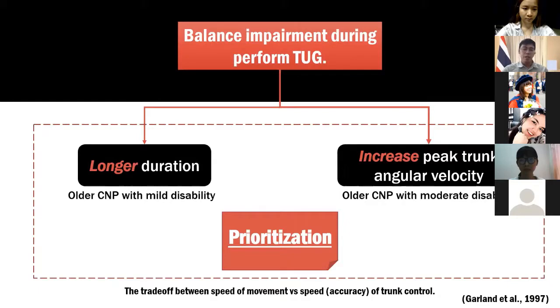So the discussion is that balance impairment during the Timed Up and Go can be seen in different outcome variables. Chronic neck pain with mild disability demonstrates longer total Timed Up and Go duration while maintaining relatively lower peak angular trunk velocity during all Timed Up and Go components. In contrast, chronic neck pain with moderate disability shows larger peak angular trunk velocity during all components of the Timed Up and Go, which is an indicator of higher trunk sway during performance. The explanation could be a trade-off between speed of movement and trunk control, such that chronic neck pain with moderate disability prioritizes trunk control over speed of movement.